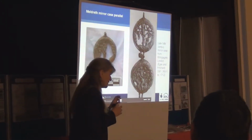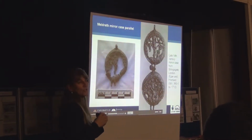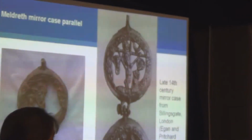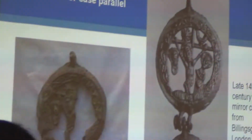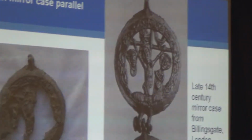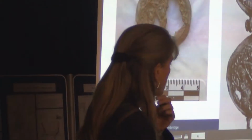As Helen said to me, it was the sort of thing you might check your makeup with, or you're tweezing your eyebrows or whatever. You wouldn't check it to make sure you put your trousers on, she said. It is a really nice domestic item though. It's expensive, it's unusual. This is the only other known example in the world of this. There's a couple of other examples from Billingsgate, similar-ish sort of things, but these two, in terms of being identical, are the only two known, and they're uncommon items anyway. So there's something quite special going on in Meldreth on that site that we've got this find from.